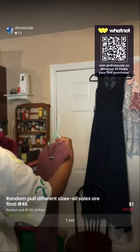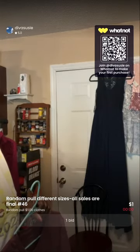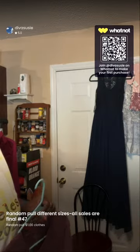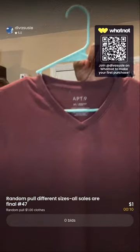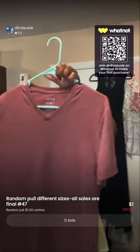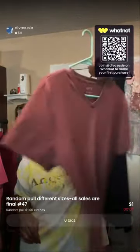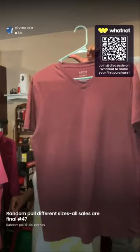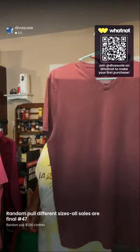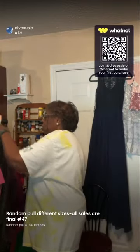This is a size medium, short sleeve. The top is a solid color, so you can match it up with anything. Size medium. Thank you so much for being here. Thank you, Kim. I know what you are doing. I appreciate you.